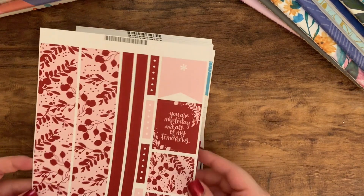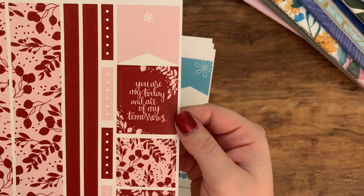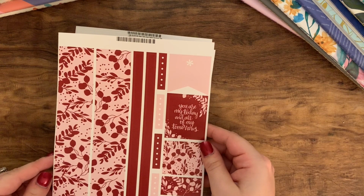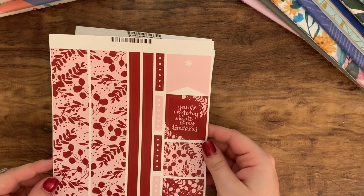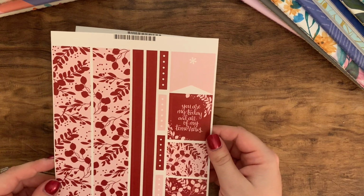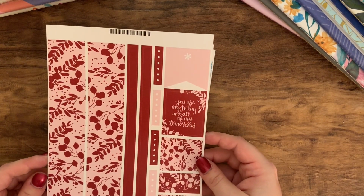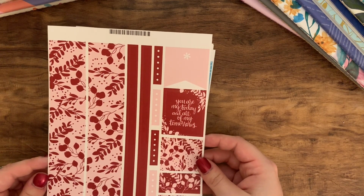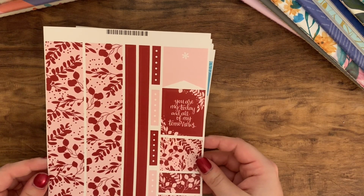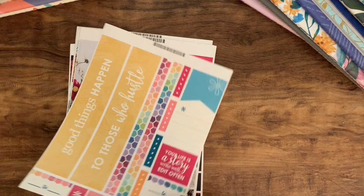This one, I really like this one. It says, "You are my today and all of my tomorrows." I'm actually getting married next April, so I am planning to use this on the week leading up to my wedding. I just really like the colors, and I really like that saying, so I think it's going to get me in the mood to do all my last minute stuff, but really just be looking forward to my wedding day. So I'm really excited about that one.